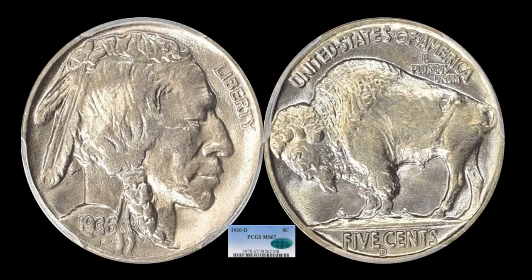Now, this one right here, it's a 67, which is not the highest grade for this date. It's a 36D. It's also CAC certified, and it sold for $1,800. Like, come on, are you serious? Nickel composition is one of the hardest, most durable compositions out there for coins, and a lot of them are going to be very well struck. There are some that have lamination and properly annealed planchets.